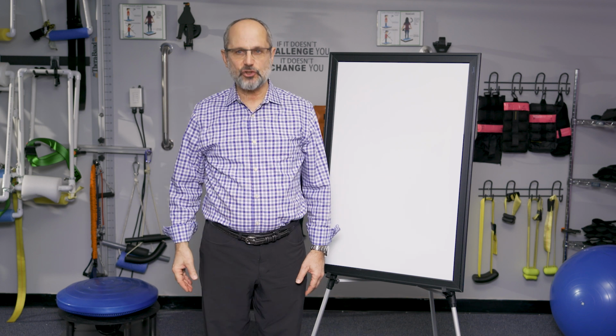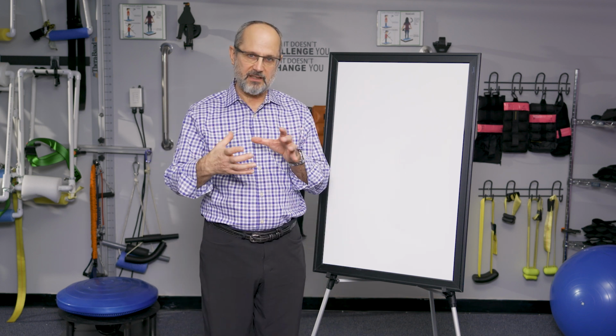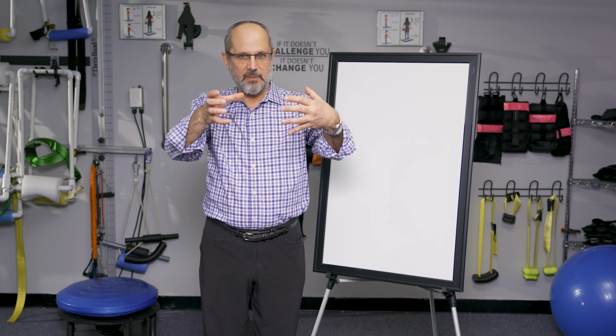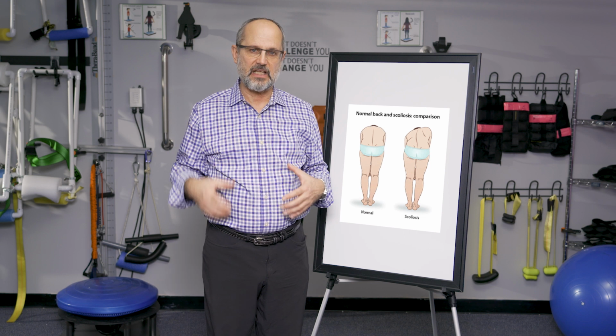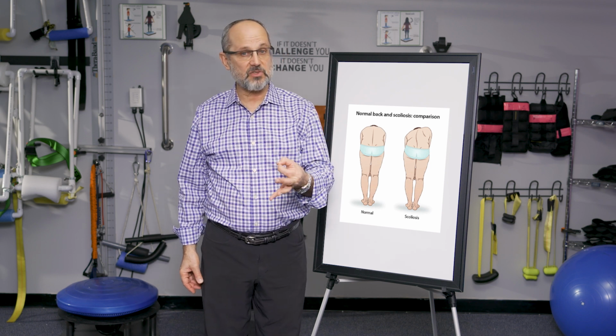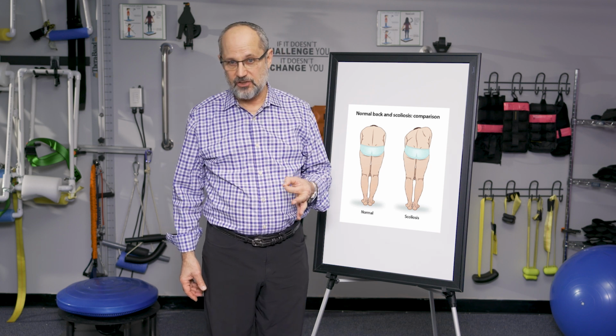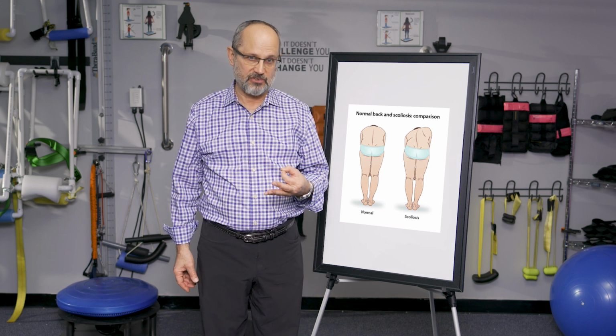We'll often see a shoulder blade sticking out. So when the person bends forward, and again, it's all about the rib cage. As the rib cage rotates back on the right side in a typical case, the shoulder blade is going to be sticking out. And this is especially prominent when the person bends forward. We're going to spend some time talking about that in another video about how to specifically evaluate your child to see, do they have a scoliosis?